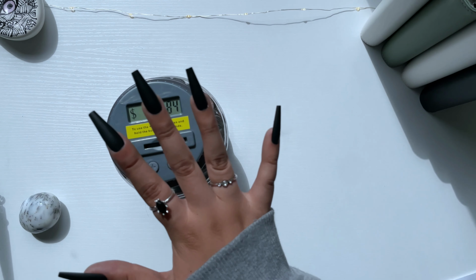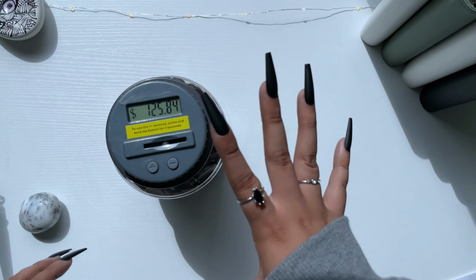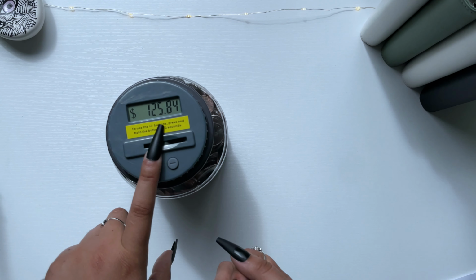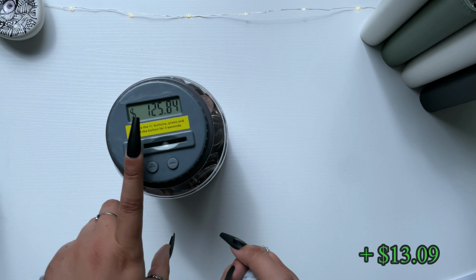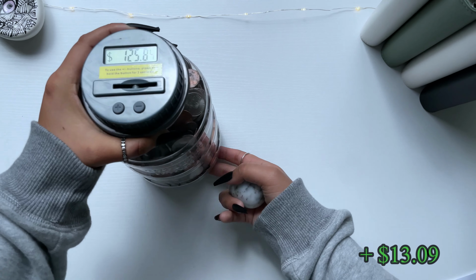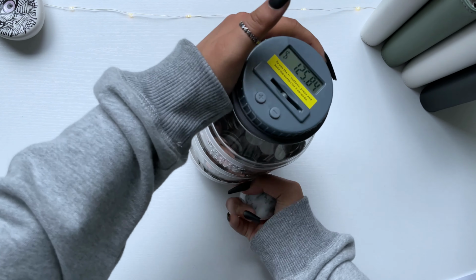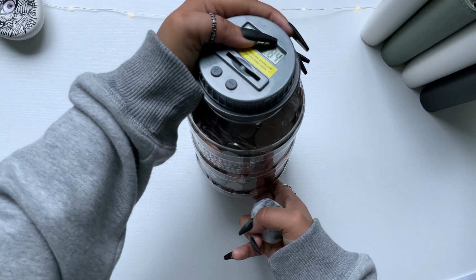All right, I am back after all of that. I have $125.84 in my coin jar. If you can look at it, it's practically all the way up to the top now. So I think about a month more.